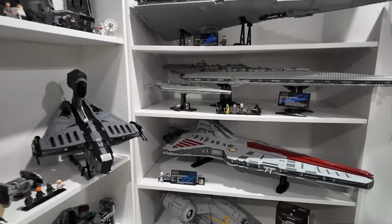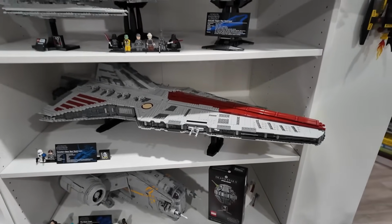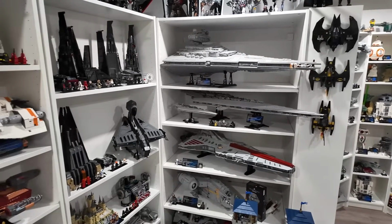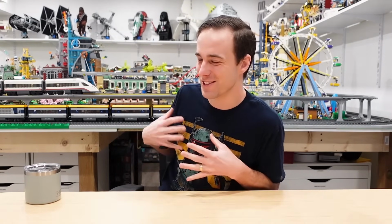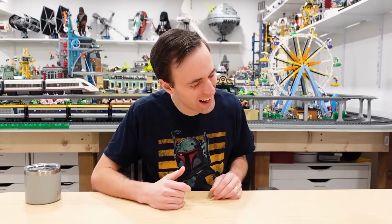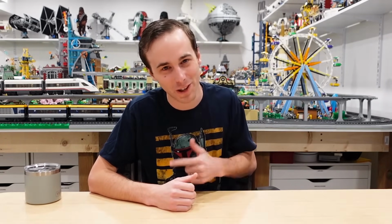But for sure, my number one, Imperial Shuttle, then probably Millennium Falcon, then I want to say Death Star 2, but it's so rickety, and the build quality isn't there because it's, well, not really vintage, it's 2005, it's a little bit old. But number one and number two, definitely Imperial Shuttle and Millennium Falcon.